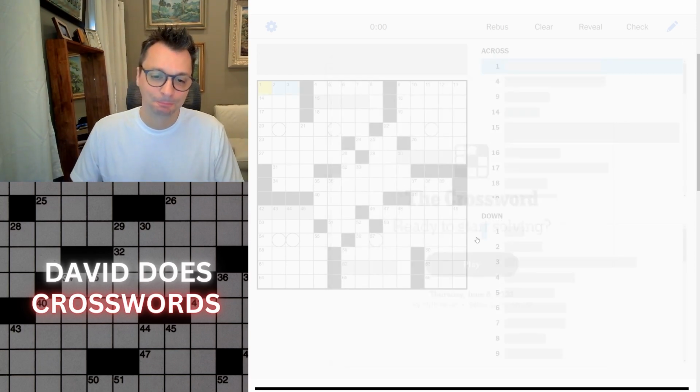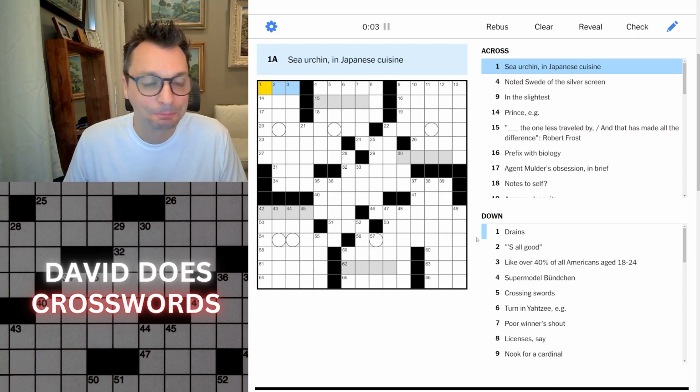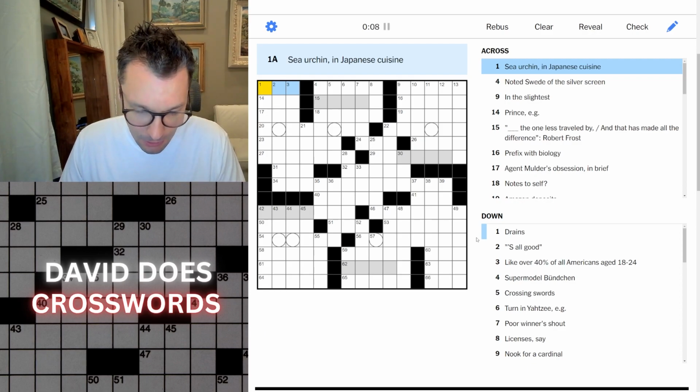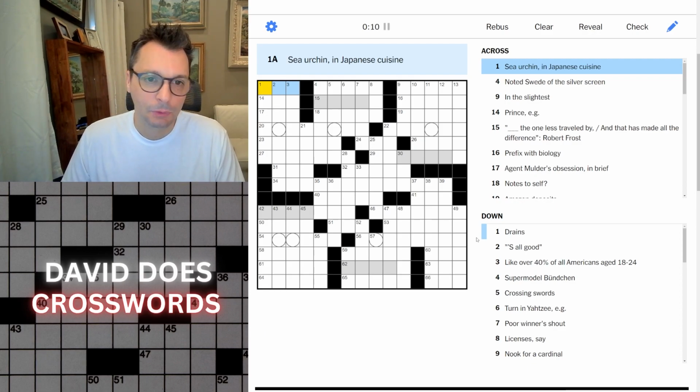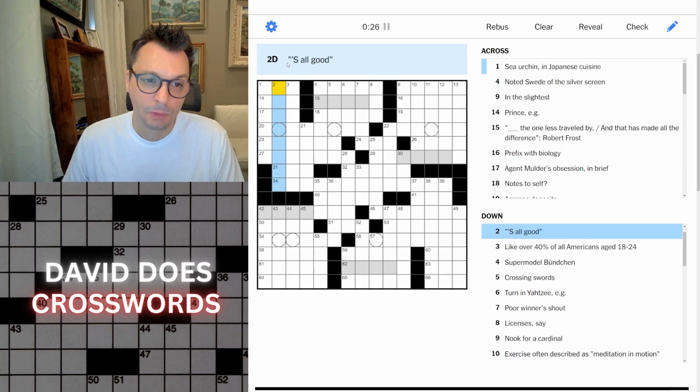Let's begin. Okay, sea urchin in Japanese cuisine. Sea urchin. What is it? It's gonna be some kind of uni or some word like it could actually be uni. I'm not even sure. Drains. S, all good.